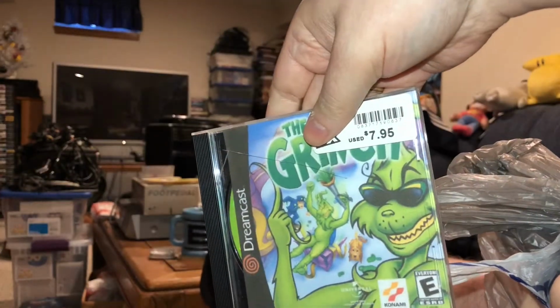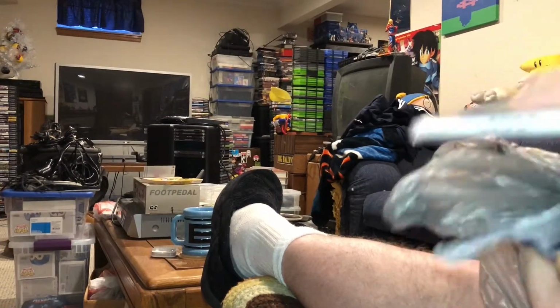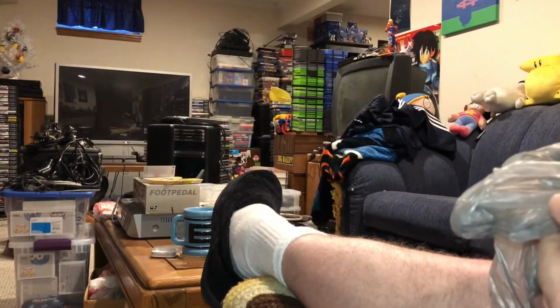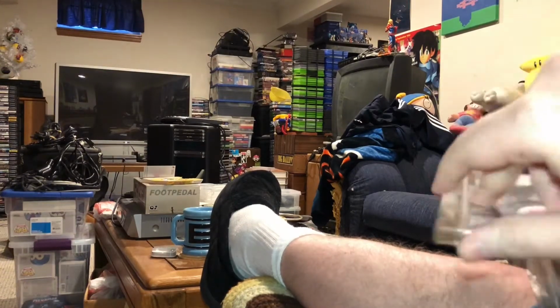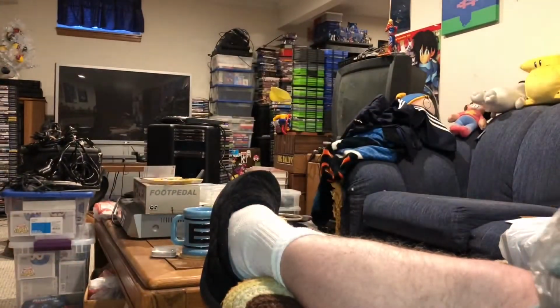This is actually a loose copy of The Grinch, but I already had the case and manual, so now I have a complete set. And we have NFL Quarterback Club 2001. Somewhat hard to find for Dreamcast, believe it or not, for a sports title. What else do I have in the bag here? Why, it's a 50-cent game, Madden 99.